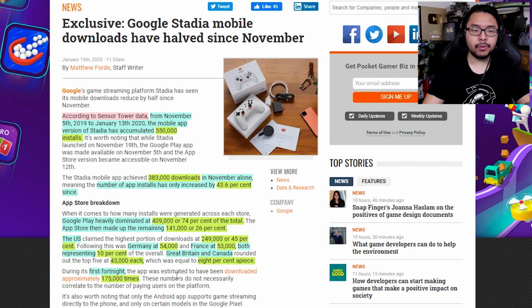And then finally, the article notes that in the first fortnight, the app was estimated to have been downloaded approximately 175,000 times. So to make a long story short, Stadia is not selling particularly well. That $130 Founders Edition is not something that's appealing to a lot of people. Stadia as a platform has lost a lot of interest because it launched in such a half-baked state, lacking games, lacking features, with the streaming technology not being quite there yet.